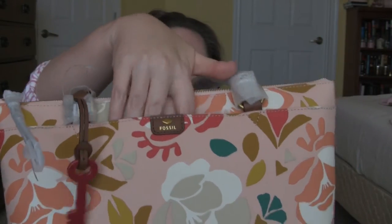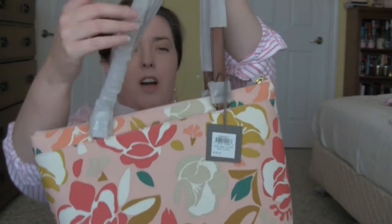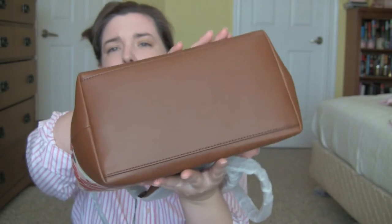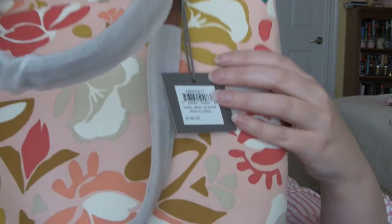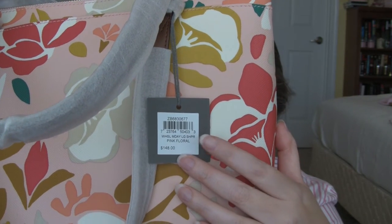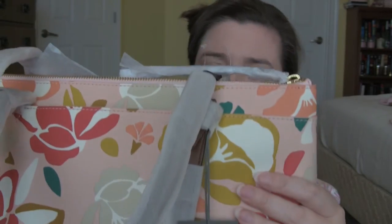And it's got a nice front pocket. It only goes from handle to handle, but there's a front pocket. So that's how deep it is. And then on the back, it also has a pocket, same size pocket. And here's the bottom, no feet. I'll show you the tag. Here's the tag. So it was on sale for, I want to say, $110, and then you get the extra percentage off from that.